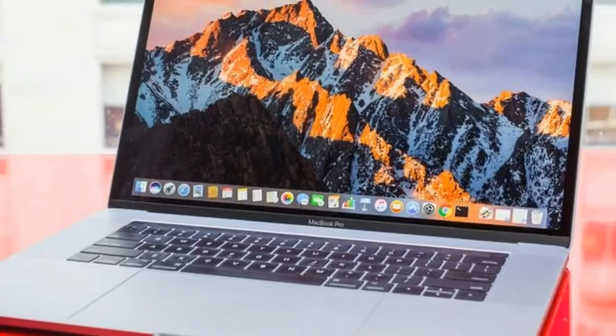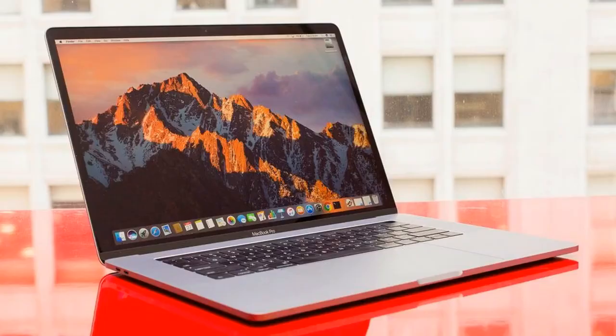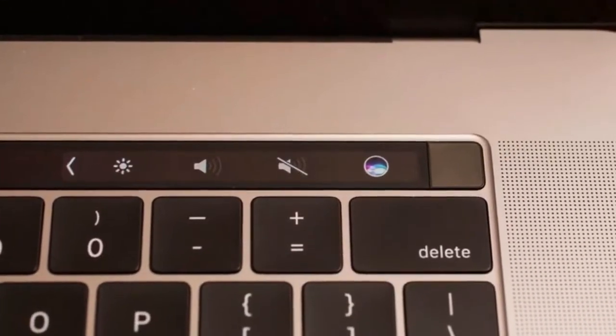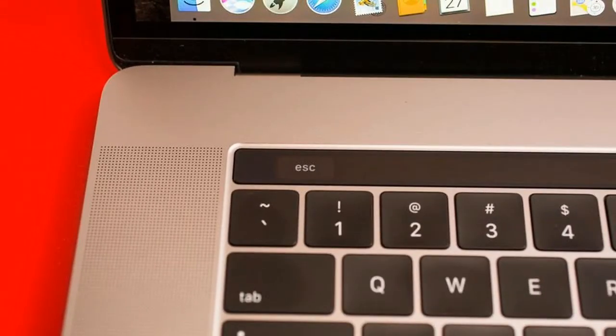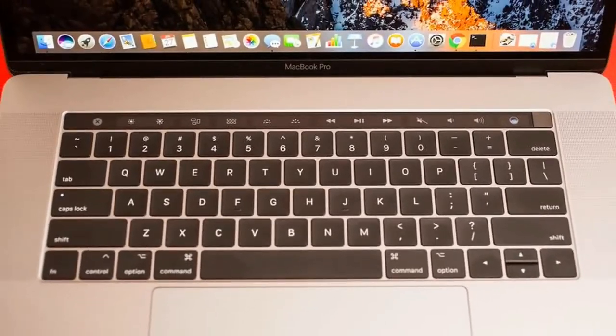The aluminum outer body remains the same, as does the port selection, the excellent Retina resolution display, the new keyboard, bigger touchpad and even the second screen touch bar. What is new is a move to current 7th generation Intel Core i series CPUs, sometimes referred to by the code name Kaby Lake. The MacBook Pro models that we reviewed late last year had older 6th gen Intel chips, although they were certainly fast enough for almost any tasks as is.